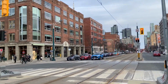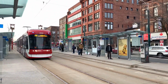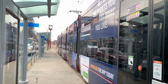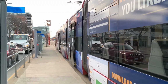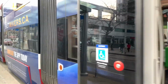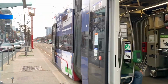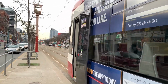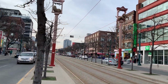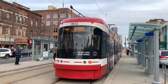So here we are. In the middle of Spadina Avenue is a light rail. Here you can see the streetcar, and using Toronto's public transit, the streetcar is a great way to move up and down in Toronto's Chinatown. So that's the streetcar.